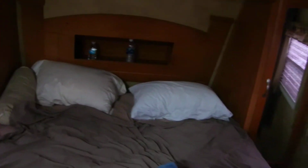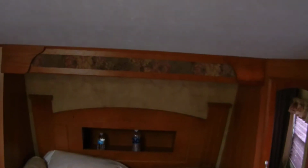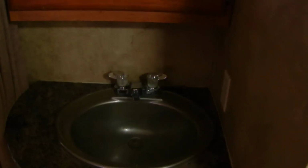You have two TVs. You got one in here. You got a full double bed. Not a queen, it's a double. Nice headboard. Plenty of storage. Sink.